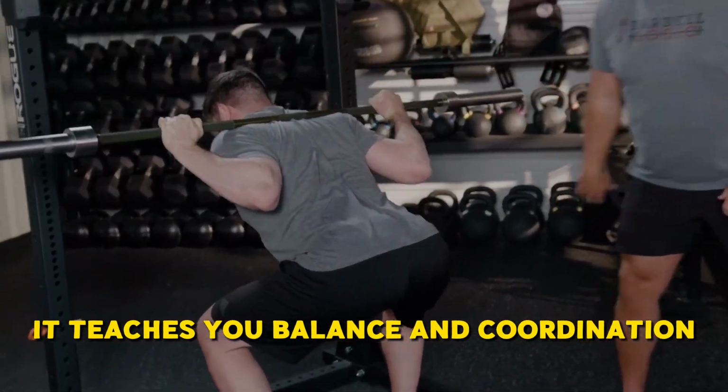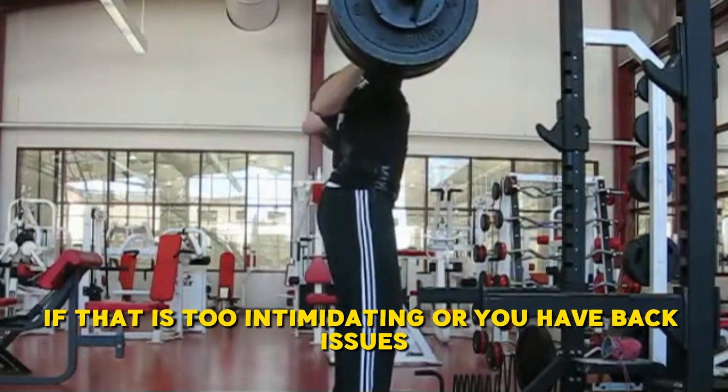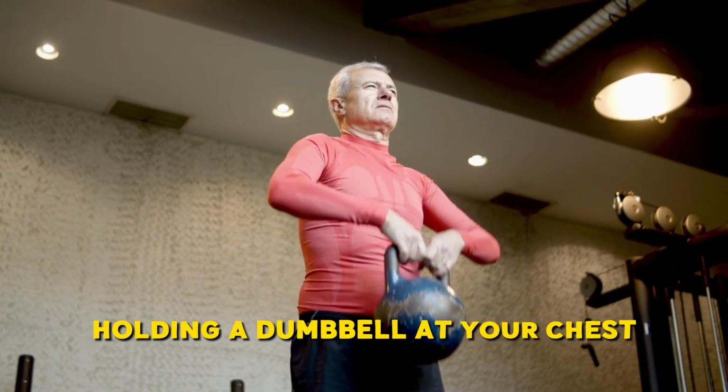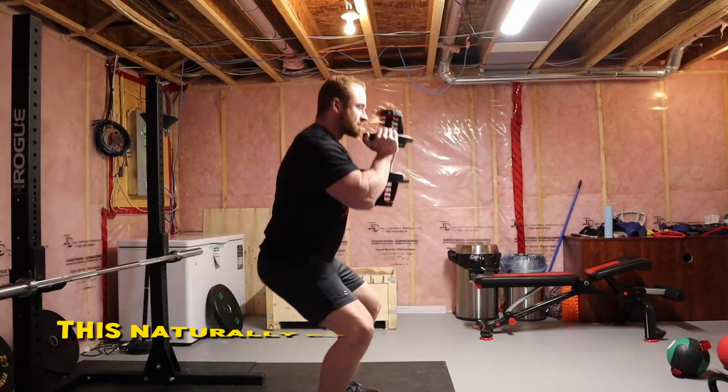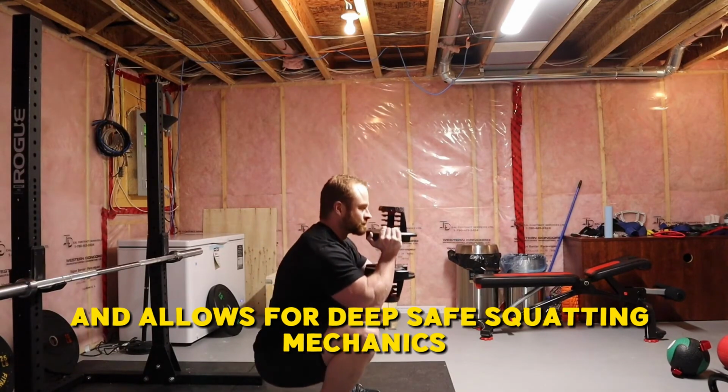It teaches you balance and coordination. If that is too intimidating or you have back issues, switch to the goblet squat holding a dumbbell at your chest. This naturally corrects your posture and allows for deep, safe squatting mechanics.